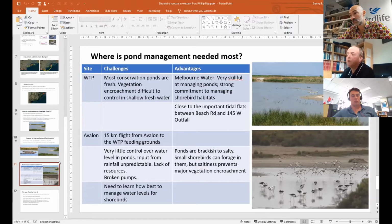There's very few resources for managing the water levels there, and at the moment the only pump that was flooding some very important parts of the saltworks is broken, and I don't know where they're at replacing it, or if there's any plans afoot. On the other hand, there are some good things about shorebird management at Avalon. The ponds are brackish to salty, and it just stops vegetation getting established there.